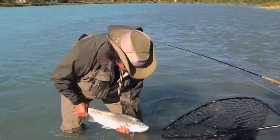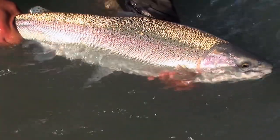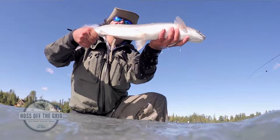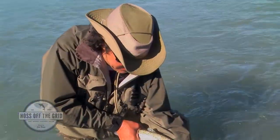Nice, nice fish. Beauty fish. A beauty fish. That's in the 20s, that's for sure. Nice Kenai River fish, look at the spots, the beautiful coloration. This looks like it's got a sea lice on it. Nice white tips on the fin. It's a big slab of a fish. It's going up my whole arm.